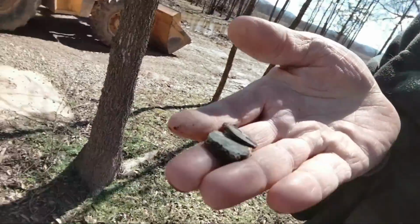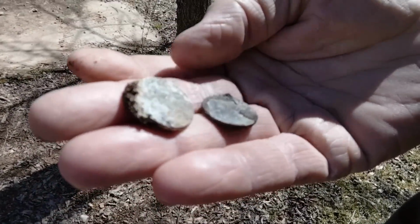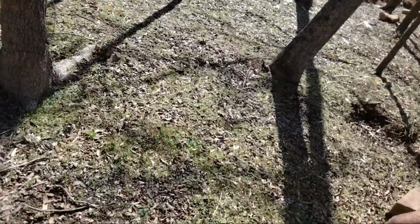So here's some more old coins I found. I don't know what they are. They look like just pennies to me. But we'll be going out there and digging up a bunch more of these other ones here soon and see what the rest of them are. I'm kind of curious what they are.